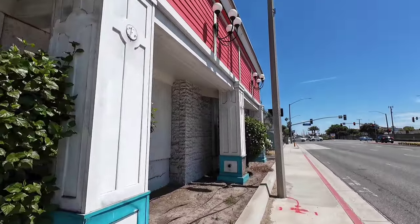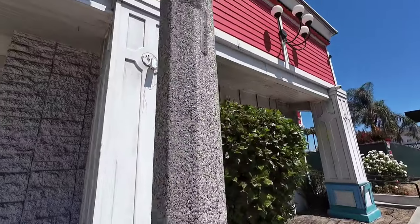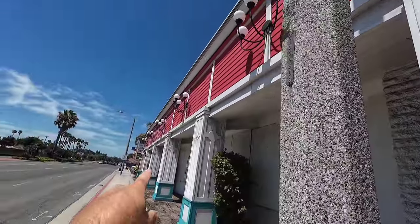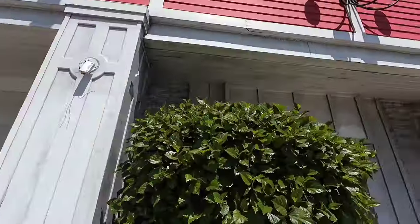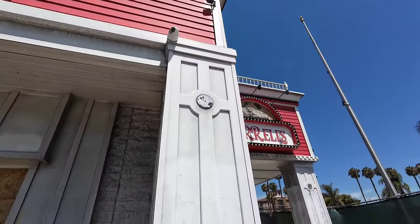So let's take a look at the big construction trucks. Actually, somebody got these lights. Actually, it took a bunch of them. They must have got busted or something because they didn't finish off stealing the lights. I'm going to guess somebody stole them.